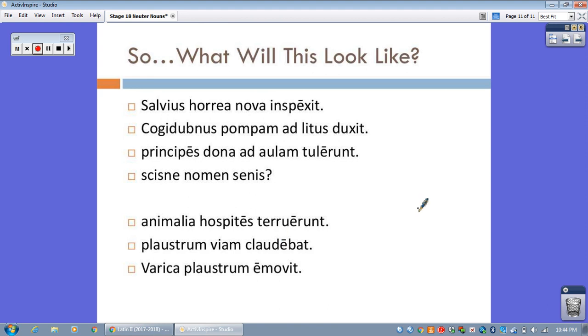So there you go. Neuter nouns look different from other nouns in the nominative and accusative cases only. They look identical in the nominative and the accusative cases. So, for example, plaustrum versus plaustrum. And the nominative and accusative plurals end in the letter A. Each and every day, neuter plurals end in A. And that's about it for neuters.